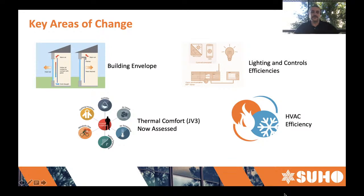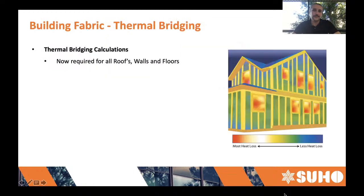And then the other biggest addition is thermal comfort, which is now required for all JV3 assessments. At the end of the day, the code's tried to narrow the gap between deemed to satisfy assessments and JV3 assessments. And one way that they're trying to do that, and to make sure that buildings are built with energy efficiency and people's comfort more in mind, is by adding the thermal comfort assessment to all JV3 assessments. So firstly, we'll touch on thermal bridging and then move into deemed to satisfy side of things, and then we'll go over to the JV3 side.